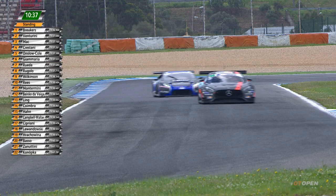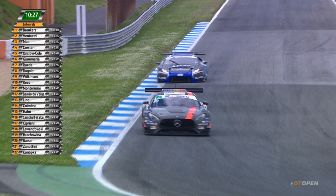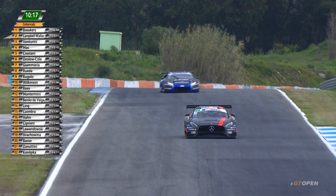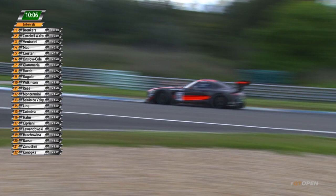Antonio Coimbra on his outlap powers past him. So Rick Broekers has currently got pole position by just over a tenth of a second from Imperiale Racing teammate Giovanni Venturini. Mikkel Mack was third. Jamie Campbell-Walter goes second in the Drivex Mercedes. Campbell-Walter, of course, a former World GT champion, a 1 minute 39.9, just 15 thousandths of a second off pole position. So we'll see if we can pick up the Drivex Mercedes, second of them, Campbell-Walter, also his protege, Ferdinand Habsburg, this weekend.